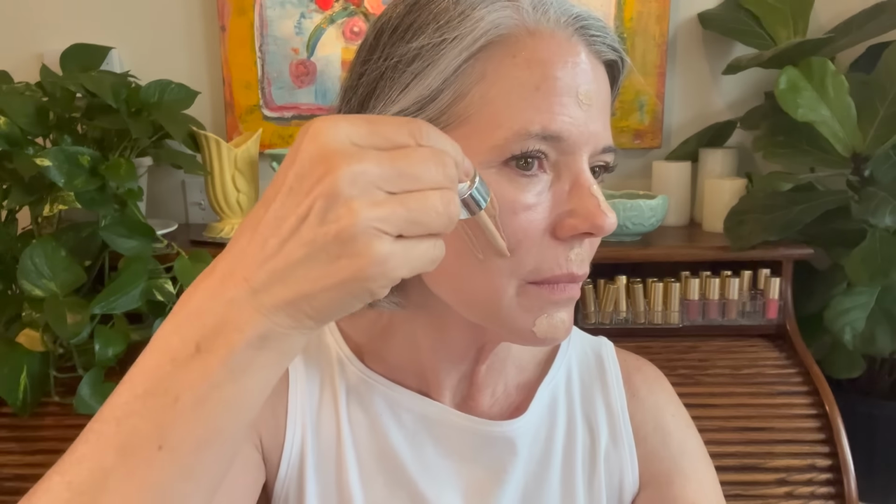Now, this has a very thin consistency, but it really packs a punch with coverage. A little goes a very long way, and this provides solid medium coverage with a natural satin skin-like finish. If I'm not really well hydrated, this can look a little bit matte and dry on my dry skin. This is definitely long-lasting even on the hottest days.